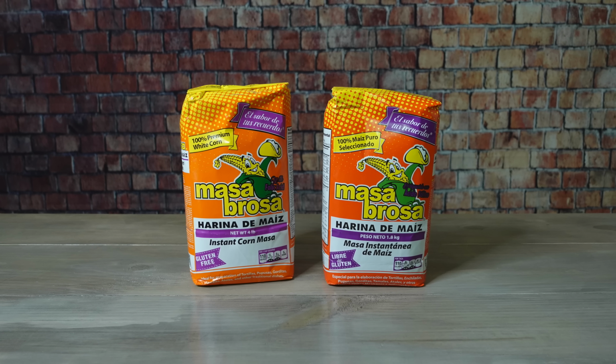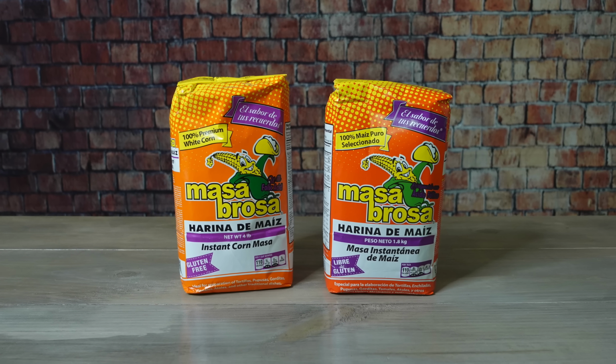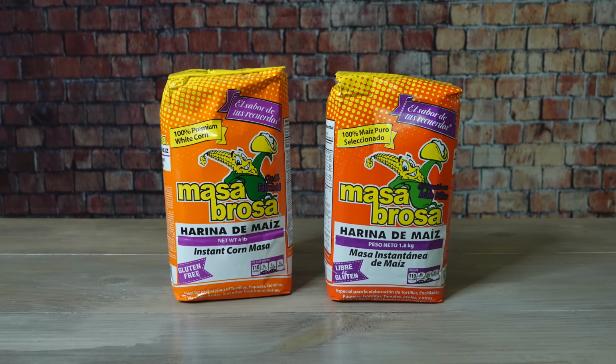One important thing to understand about corn masa is that it may have a shorter shelf life than cornmeal. There's not a whole lot of consistent information available about that online, so I would err more on the side of caution and count on maybe getting 3 to 5 years of storage life from it. So just use it and rotate it out. And if you open the bag and it smells rancid, just get rid of it.